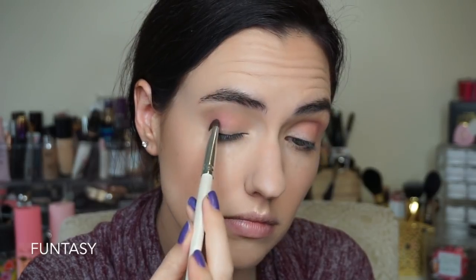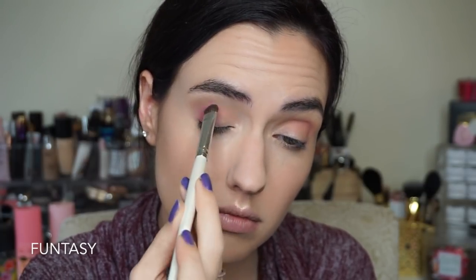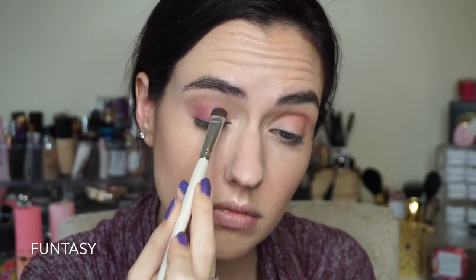Then I'm going to start my all over lid color. I used the shade Fantasy, and on a flat brush I packed that all over almost my entire lid. I did leave a little bit of space on the inner corner, and I tried to make that purple shade just a bit darker on the outer edge so that I'm getting some depth on the lid. Before I go into any shimmer shades, I just use the shade Young and Free again to make sure that the edges of that Fantasy shade were really seamlessly blended.